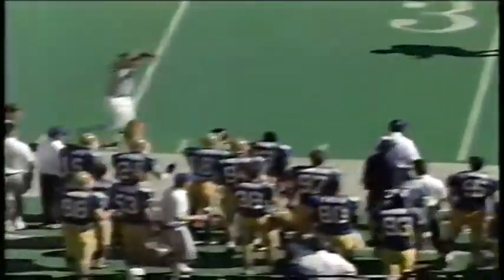Third down and 9. The blitz, it was picked up. Abrahams got it right out of bounds. Good for first down for the Mountaineers. The Mountaineers continue this drive.